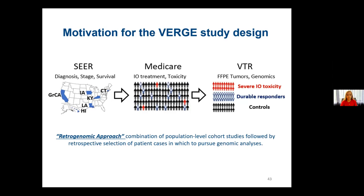So we're calling this a retrogenomic approach, which we are defining as a combination of population level cohort studies, followed by retrospective selection of patient cases in which to pursue genomic analyses. And this allows us to bypass a common weakness of traditional trials where patients are assigned to specific groups and then we wait to see what outcomes they have.